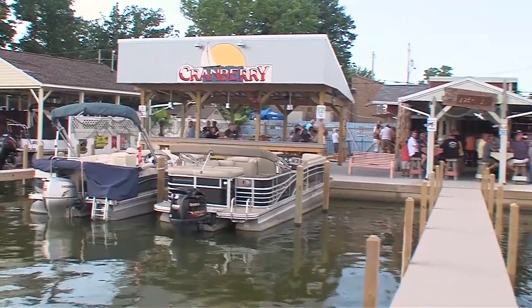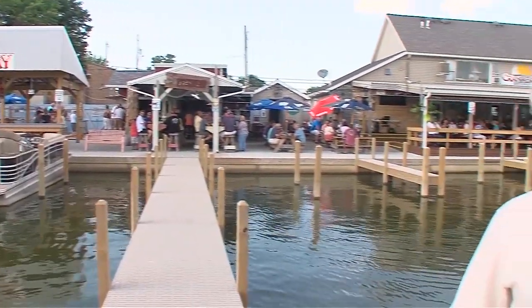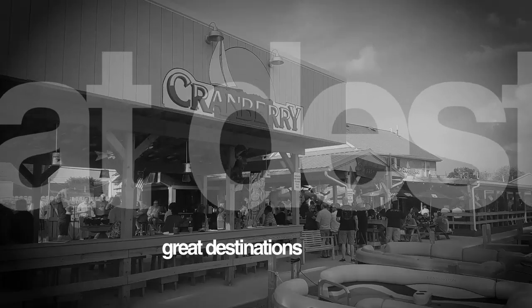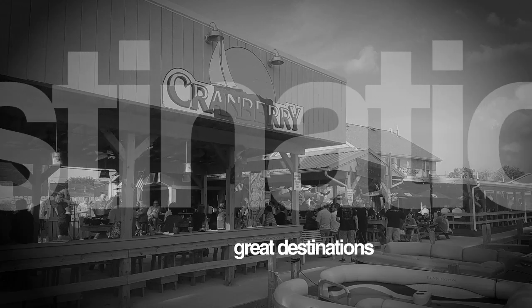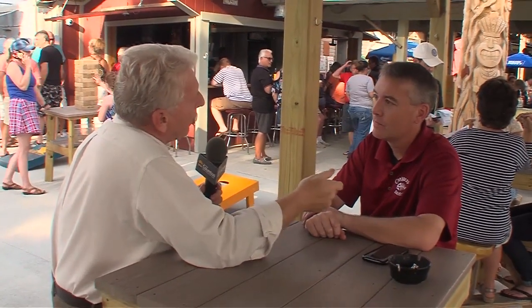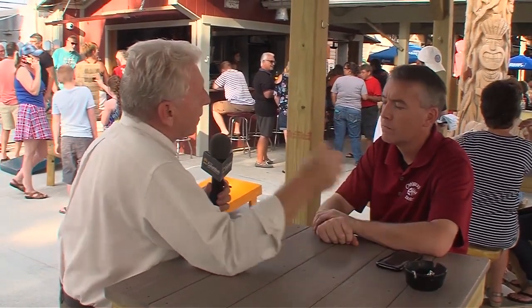Visiting Indian Lake, boy, what some great changes that have occurred here. We stopped by Cranberry Resort. This has been through a total renovation over the last year, and it is fabulous. Brand new docks, a lot of entertainment, and a lot of great food with a new chef. We talked to Matthew, and he told us more. So this has undergone a huge renovation. So kind of talk us through what's happened here. We've put a lot of money into trying to make this a premier spot on the lake.